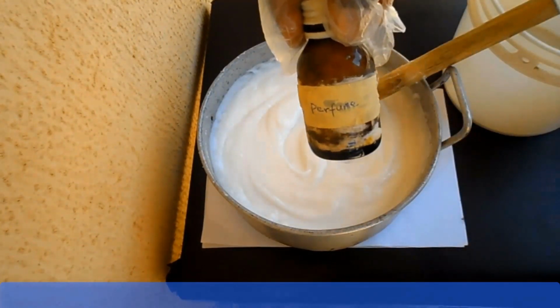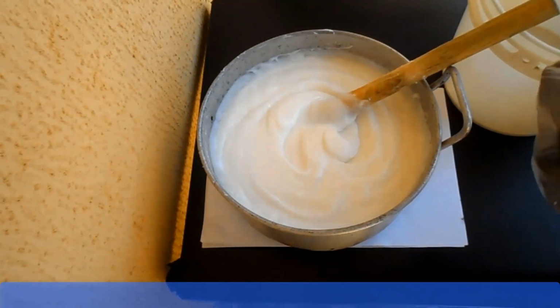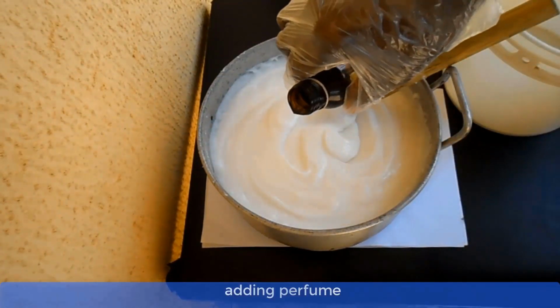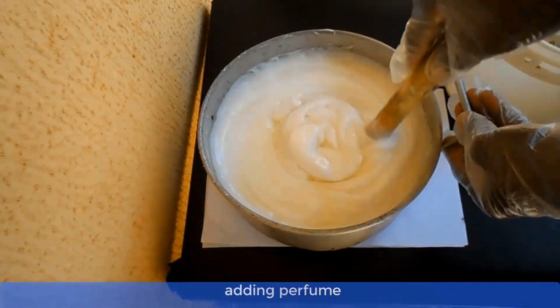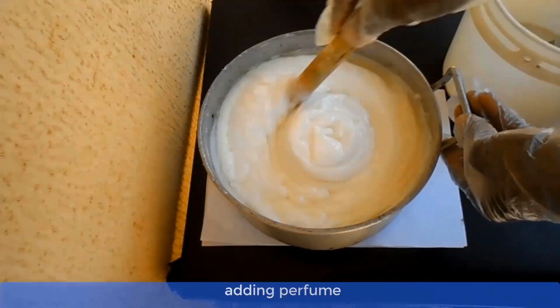So now we're going to add perfume and honey to it. Just like I said earlier, I seem to like this immaculate white color, hence I will not be using color in this formulation anymore. If you want to use color, go for colors that are appealing, like pink. So stir it properly in order to have a homogeneous cream.